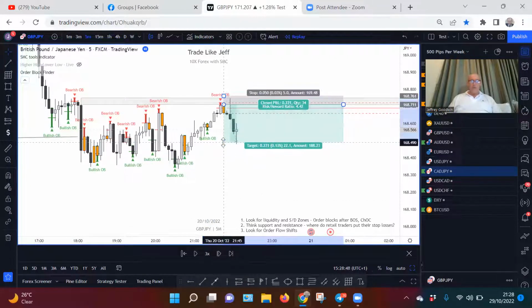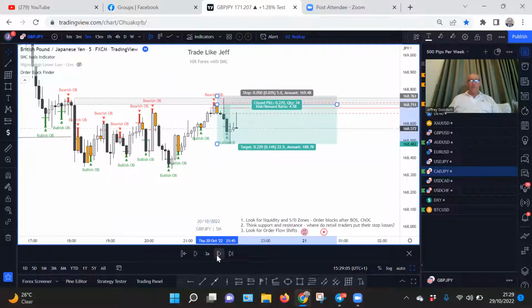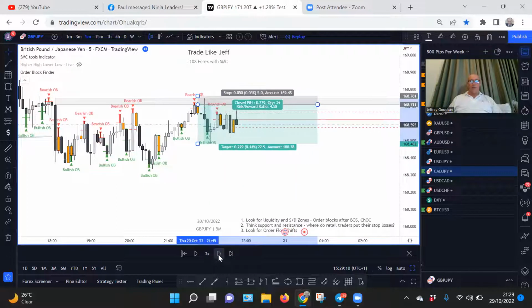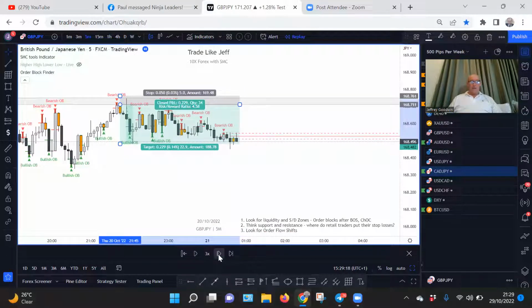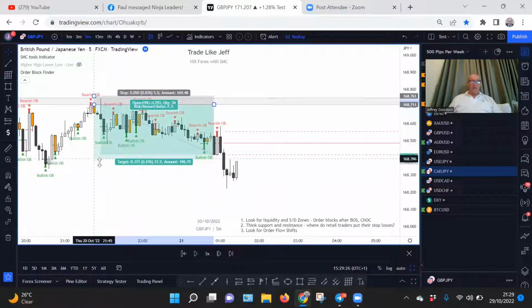At this point here, ladies and gentlemen, we're at 4.5%. I would definitely encourage you to take at least 50% off in this order block here. Sometimes it actually comes back up, and if you hadn't taken partials, then you've got nothing. Another bearish order block. Thinking about the other 50%.